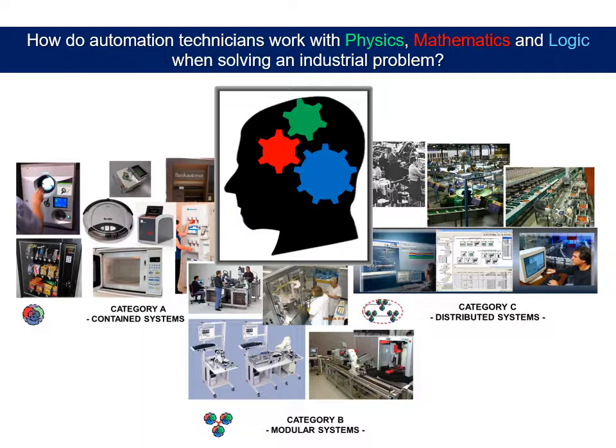How do engineering practitioners, in this case specifically technicians and technologists, working in 3 different kinds of automation environments, solve problems from the perspective of disciplinary knowledge? How do they work with maths, physics and logic? The purpose of the research is to be able to look back at our curricula and pedagogy and provide input from the field of practice itself.